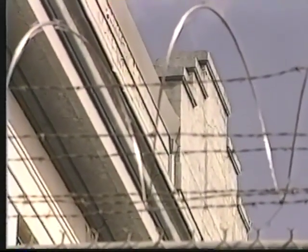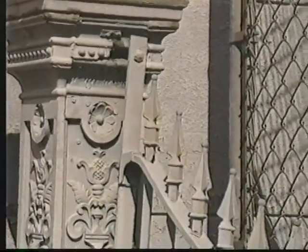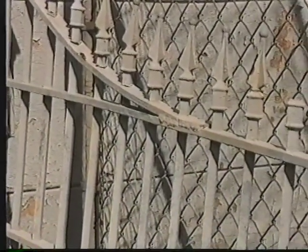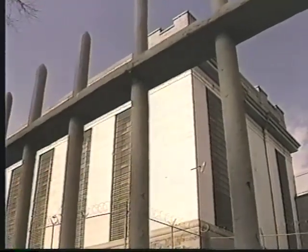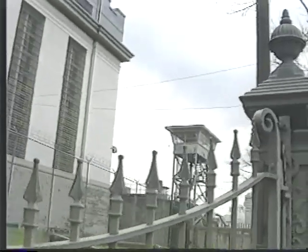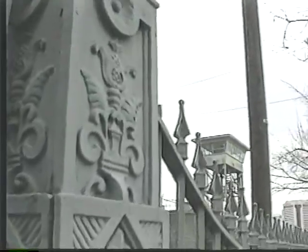This institution here is like the caveman days compared to the new institution that we will be going to, which is Greenville. That institution is what we consider ultra-modern. Everything here is operated manually, where in Greenville everything is operated electronically and by computer. There are cameras located throughout the entire institution in Greenville, and here they're just basically mirrors and your senses.